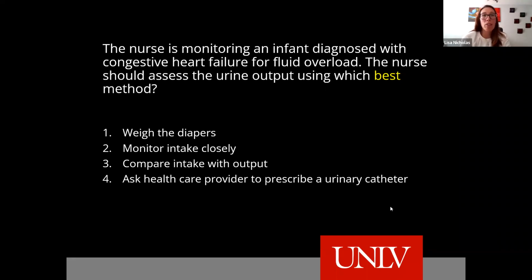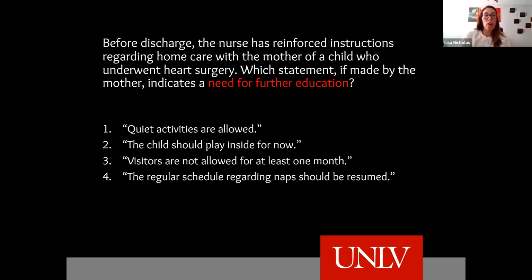Our correct answer, however, is number 1, because we're looking at an infant and we're looking at fluid overload. So what we want to do is continually assess their urine output. Best method is to weigh the diapers. So weighing the diapers is very specific to answer what the question is asking us. So weighing the diapers, number 1. Oh, we moved on. Get it together.